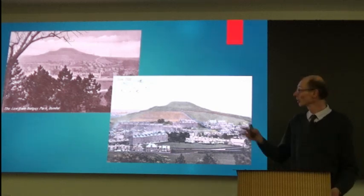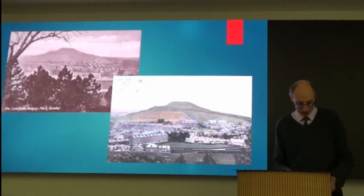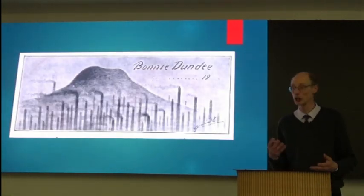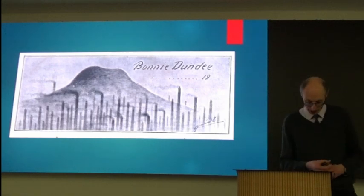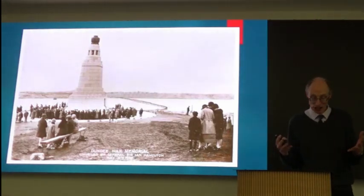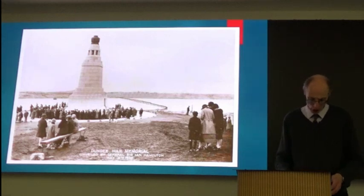So unlike Balgay Hill, which you can see in the picture on the left there, was already nicely wooded, the Law was completely bare, and a far less attractive feature than it later became. This is how the artist Martin Anderson, better known as Cynicus, depicted so-called Bonnie Dundee at the turn of the 20th century. Essentially a rather ugly lump surrounded by smoke-belching chimneys. So having the War Memorial on top of the Law made it a destination for the first time, somewhere you'd actually choose to go up to and admire the view.